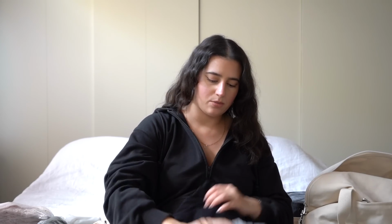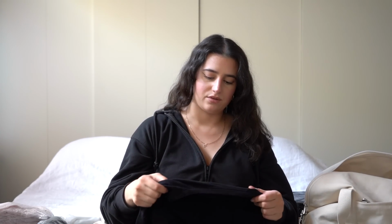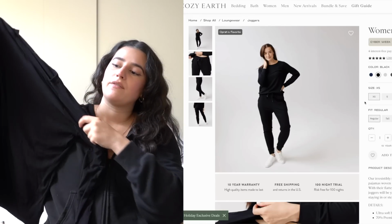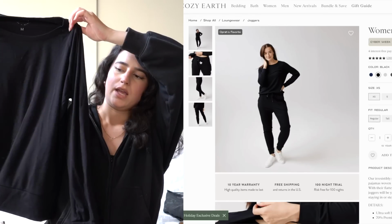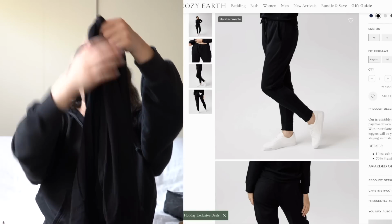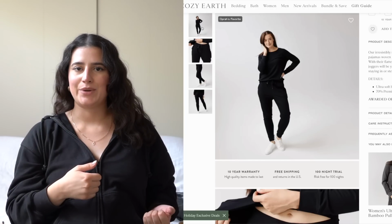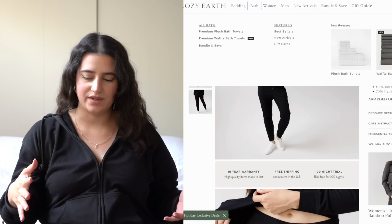For going home, I just have my Cozy Earth, which, if you didn't know, is one of my favorite loungewear brands ever. They're just the most comfortable material ever. It's like a bamboo fabric, a regular, super stretchy sweatshirt that I can lift up, and with any of these bras I can just pull down and have my little breastfeed sesh. I don't necessarily need something that buttons down, but just in case I do, I'm probably going to take this to the hospital.